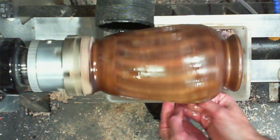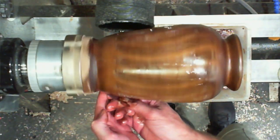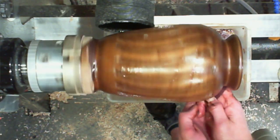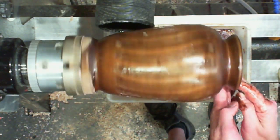How will I sand the inside? I probably won't on this one. Like I said, there's a couple flaws in it, but you can put a piece of sandpaper on a stick or with some long tweezers to sand the inside like that. I can't get my hand inside of it, but you can definitely wrap some sandpaper around a stick or something.